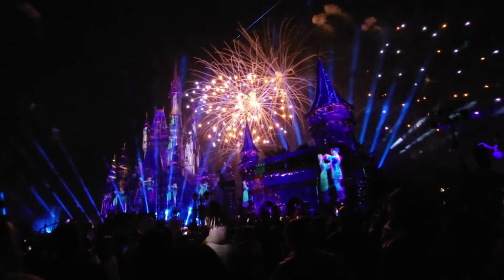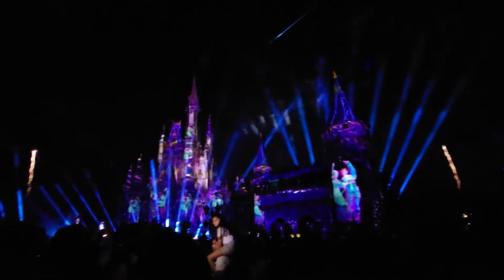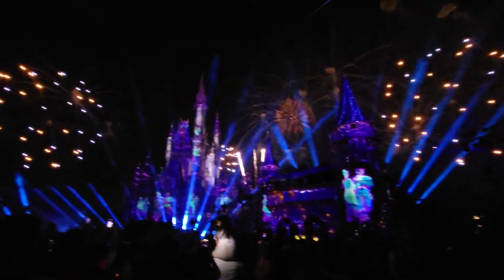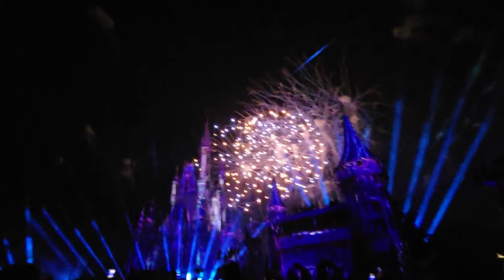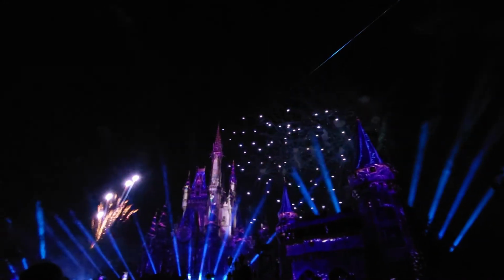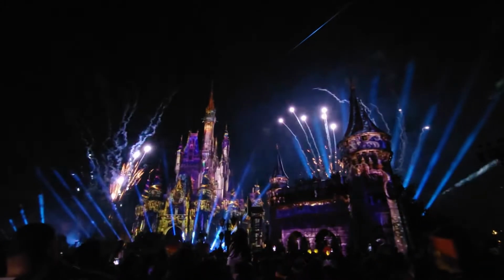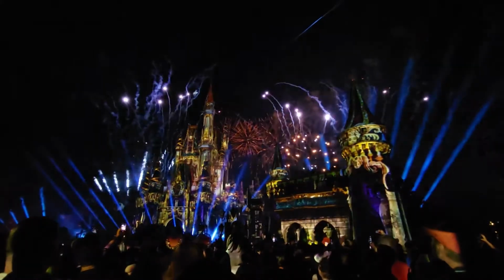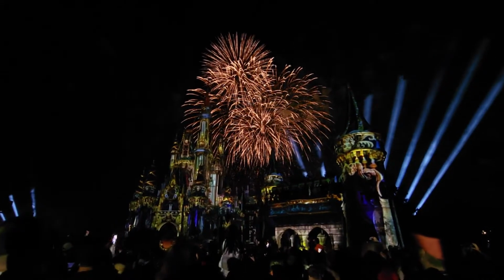Normally, after the fireworks, the park closes, but that's not the case for Mickey's Not So Scary Halloween Party and other after-hour events. So, once the fireworks are done, you still have a chance to explore the rest of the parks and get on a few different rides and attractions. So, as much as we love the parades, fireworks, and shows, we also enjoy everything else as well. We rode a few things like Splash Mountain, Seven Dwarfs Mine Train, Haunted Mansion, got a few snacks and treats, and pretty much just mostly enjoyed our time together.